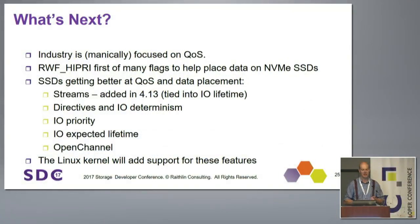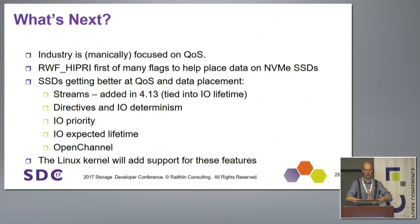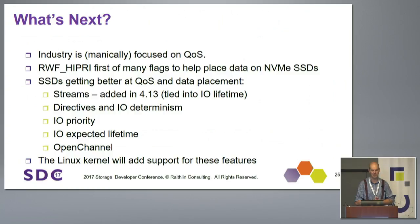We have things like streams, also known as directives, and I/O determinism. There's been a lot of talk around that. I/O priority, how do we make sure certain I/O are important? I/O expected lifetime, which is something that Martin talked about. And then we have even more extreme things where we open up the SSDs even more to the outside world, like Open Channel, which I see Matias is here and I think Laura might be around. Lots of interesting work for that.